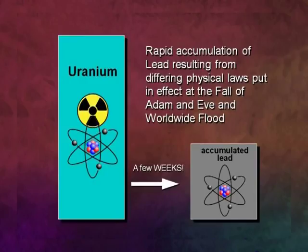So what this means is, remember earlier we said that the radioactive dating methods depend upon what? The slow accumulation of uranium to its lead product. The other option is the rapid accumulation of lead resulting from different physical laws put into effect at the fall of Adam and Eve and the worldwide flood. Huge changes occurred, even at creation when sin entered the picture. Huge changes occurred, of course, at the fall of Adam and Eve. And remember, everyone was built to live forever, and right after the fall, everyone begins to die. The physical laws that govern this world were different after the entrance of sin than they were before.